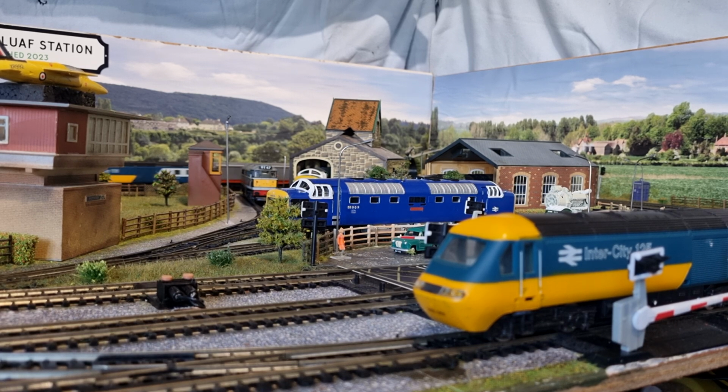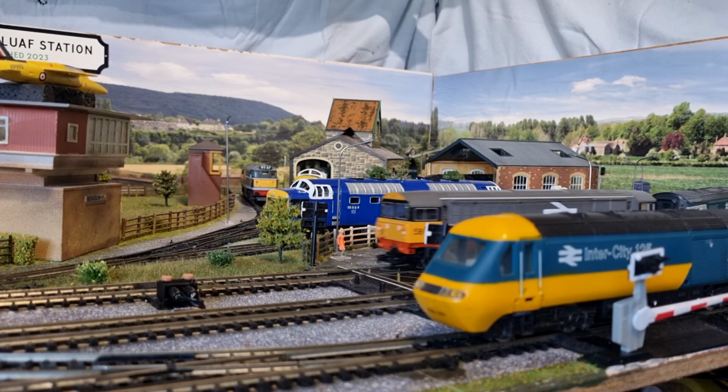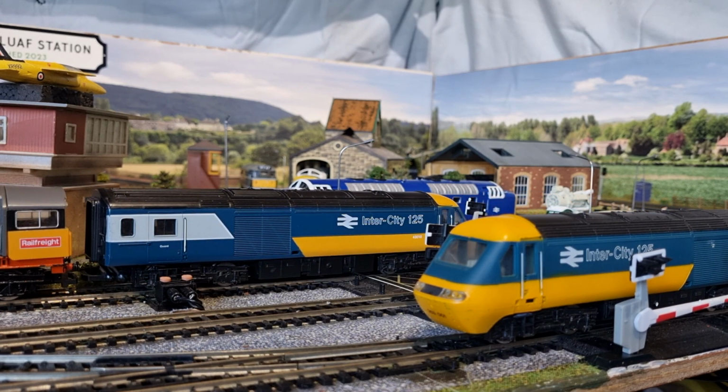Right, here comes the other one. Being pulled by the 58. Okay, guys. Right, we'll stop that there. It stopped on its own. It's going to need a tap, but there you go.